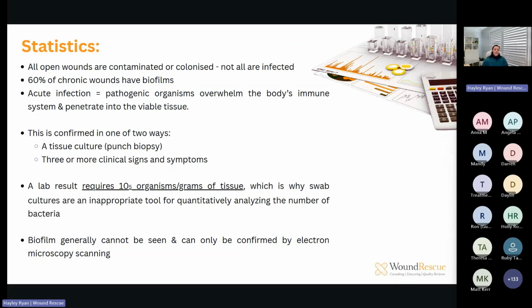Now, here's some interesting statistics. I've been in this field for 25 years now, and I can tell you swabs were the first go-to many, many years ago when I first started. We're learning more and more about swabs now, and we know that they're showing us less and less information. And I think AMS, antimicrobial stewardship, is teaching us a lot.